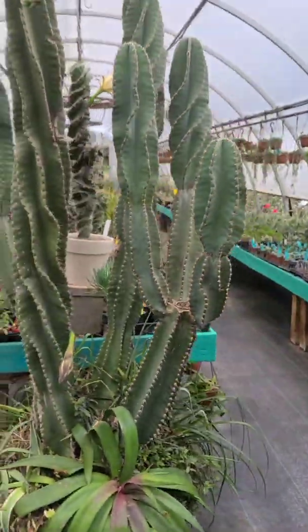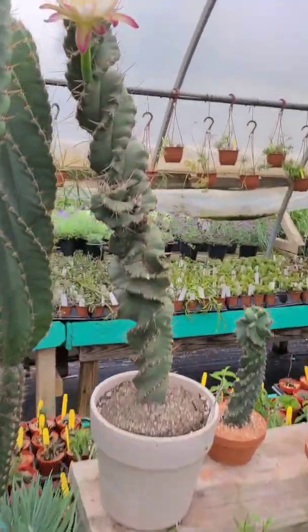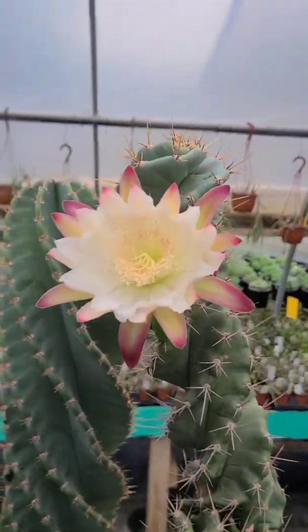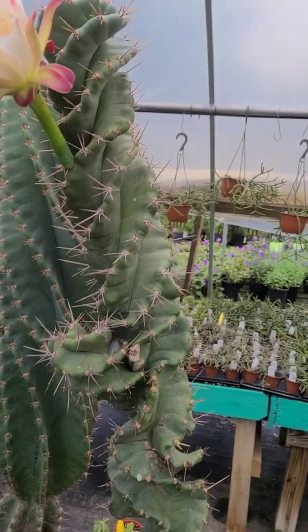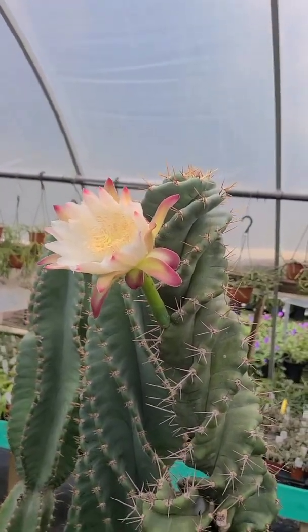This big guy's looking great. Ooh, looks like we had a flower open last night. Very nice. That's actually my spiral cactus. I love the pink tinge to those. They only last for one night.